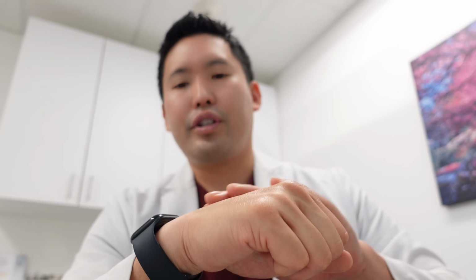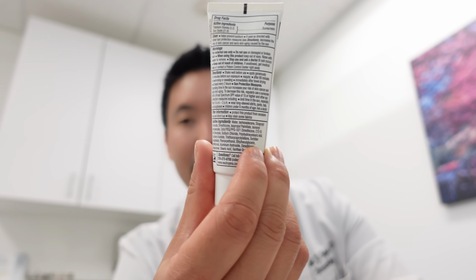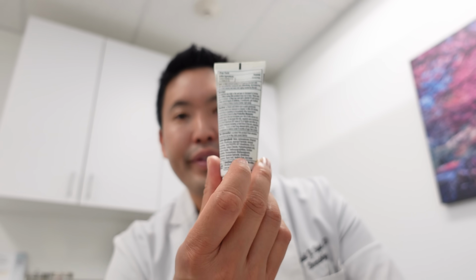And then they have 2 other shades darker than this, and those are for skin tones darker than mine. Now, why do I rave about tinted sunscreens is that it has iron oxides. So if you look at the ingredient list, you see iron oxides in the inactive ingredient list. That's what you're looking for, because we found that iron oxides are important in blocking visible light from the sun.